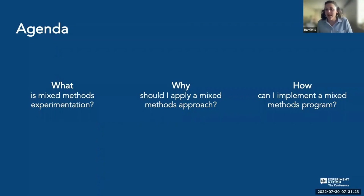There's three questions that I'll cover. The first, what is mixed methods experimentation? So different definitions out there, but really speaking to how we see it at Conversion. Second, speaking to some of the reasons why a mixed methods approach is more impactful than focusing on just one methodology. And then finally, I'll bring some of this theory to life by speaking about how we have developed this program, as well as some of the examples of application of this work with our clients.